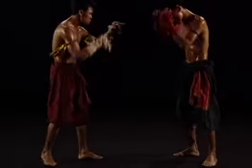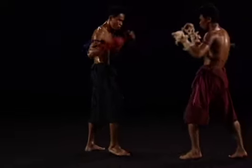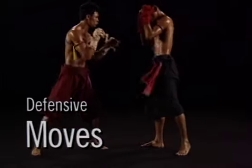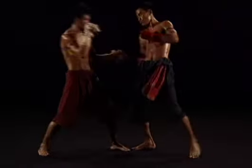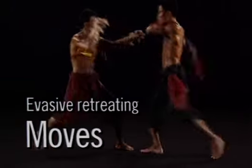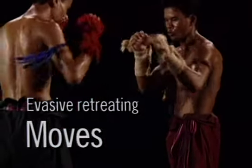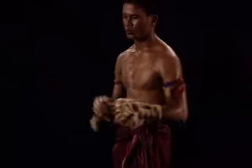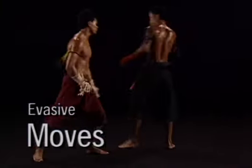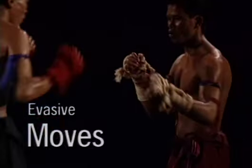Defensive moves. Defensive techniques use a combination of every Muay Thai movement to provide an effective defense against attack. Moves to confuse the opponent: the use of evasive techniques to thwart and confuse the attacker. Evasive retreating moves: the use of retreating moves to thwart an attack. Evasive moves: using body movements without moving the feet to avoid blows from an attacking opponent.